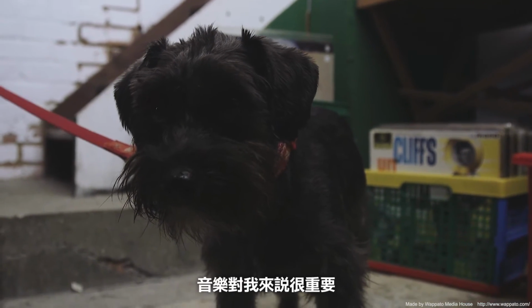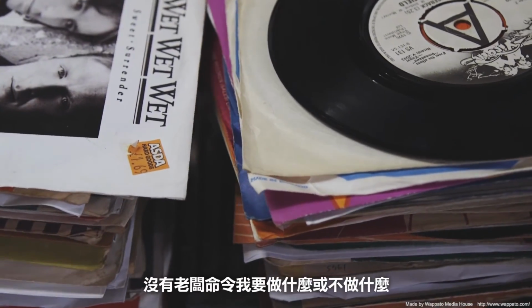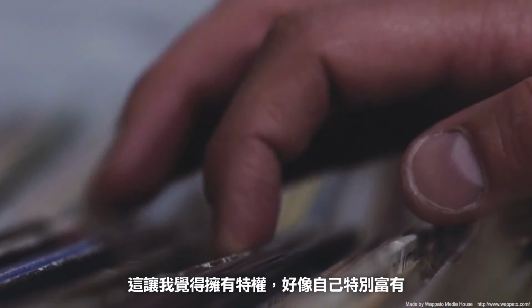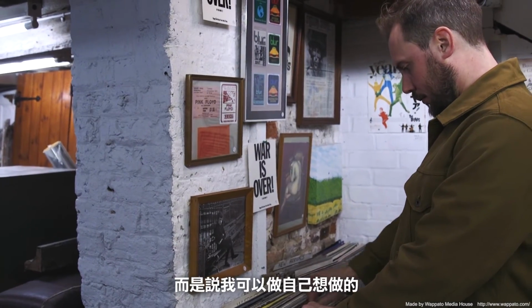Music is a really important part. I'm in a room working all day and I don't have a boss to tell me what I can and cannot listen to. So I think having that privilege almost makes you feel incredibly wealthy, not necessarily in money, but in being able to do what you want to do. And yeah, I listen to music all the time. I listen to things from very slow, heavy metal to quite frantic, twiddly.